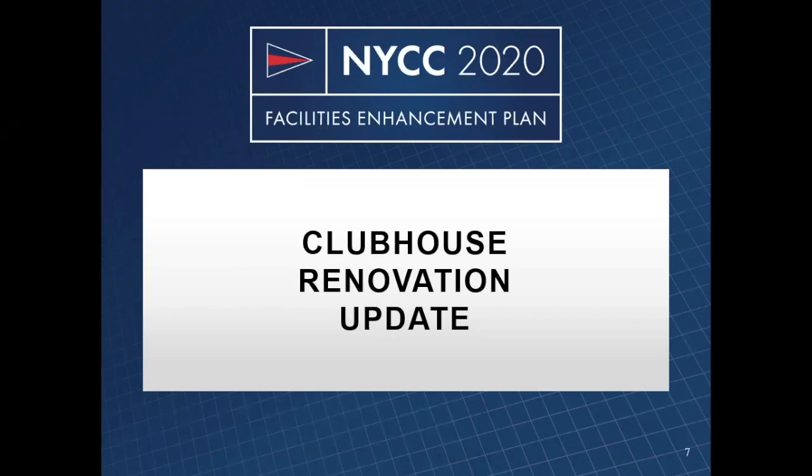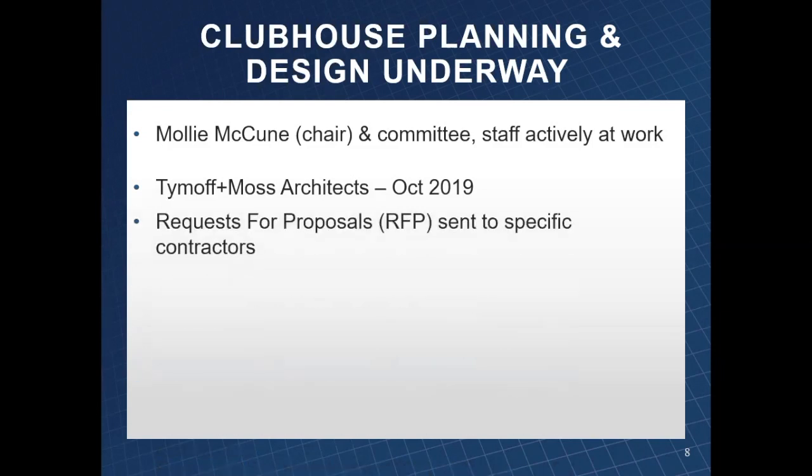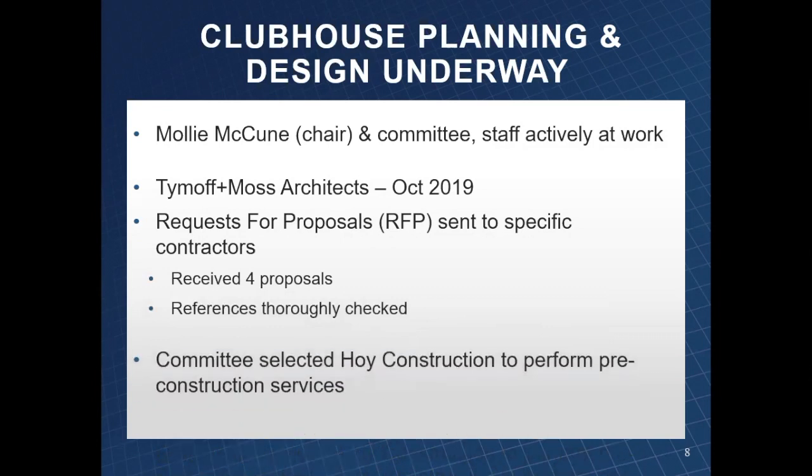So the clubhouse renovation. Here is the latest, folks. I want to first thank Molly McCune and her committee. They've been working feverishly. The staff has been actively involved with the project. And if you recall, we hired an architect a year ago, Time Off Moss. They've been working for a year now. They've pretty much done their design work. We sent requests for proposals to specific contractors to do the construction and renovation work. We received 4 proposals. We thoroughly checked their references, and the committee selected Hoy Construction to perform construction services for the project.